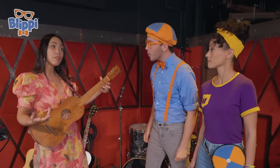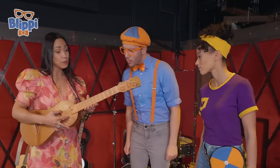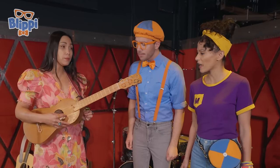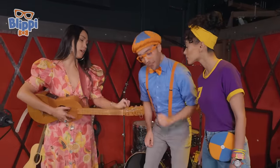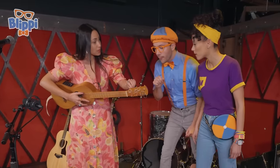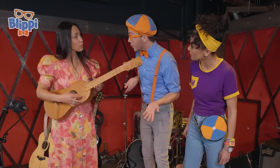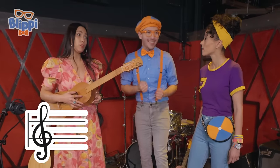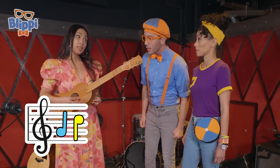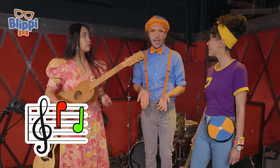I told you before that I had to tune my instruments, right? So that means that I have to make sure that each string is in the right note. Oh, how do you do that? Well, there's these things here called the tuning pegs. If I move them, it changes the pitch of each string. So every string is a different note? Every string is a different note. So this one is G, C, E, A. Wow! So each note has a name too.